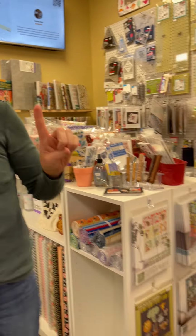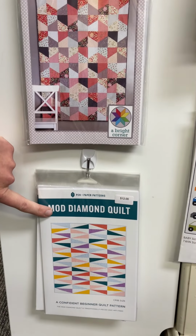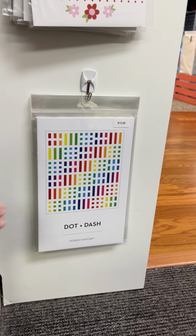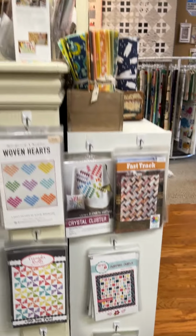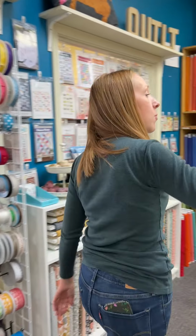Then we have a couple other patterns. We have Lofty and the Mod Diamond Quilt. Doing kits of both of those soon. And Dot Dash. No kit of Dot Dash. Sorry. Let's go around this way first, and then we'll head to the front room.